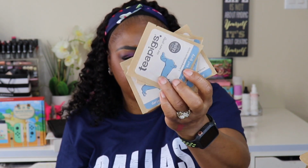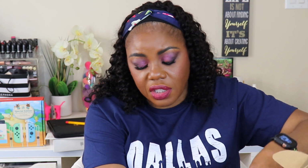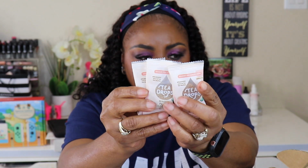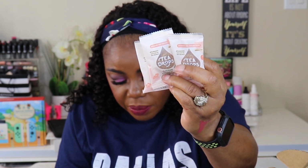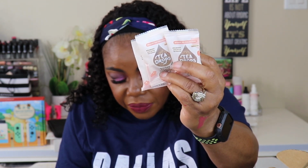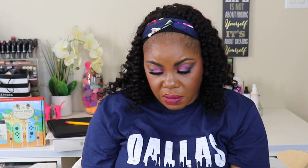I don't know which one of these I want to try, because I like Tea Pigs. Okay, and the last thing we have in here is ginger peach cobbler. Ooh, I think I just changed my mind. I think I want to try these first. Tea drops. It says ginger peach cobbler tea drops. They are caffeine free. Indulge your senses. A delicious fruity blend of peaches with a zing of dried ginger. This peach cobbler inspired tea is perfect to warm up after dinner. Okay.